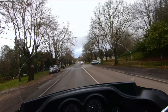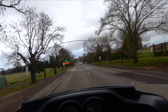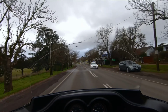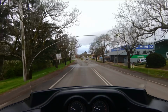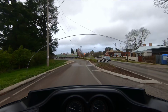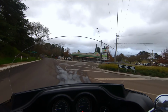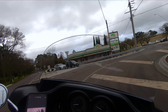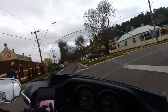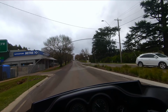They have a lot of markets up here as well, so if you're into that sort of stuff, it's a good place to come. Just going to do a U-turn around this roundabout, and we're going to go up and have a look at the botanical gardens. If you look at some of our earlier videos, this Farmers Arms Hotel, we came here for lunch once. Beautiful pub, fantastic food, great pub. Let's go have a look at the botanical gardens.